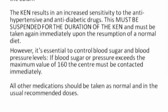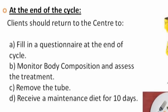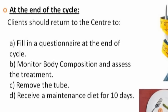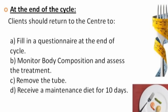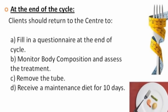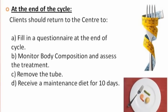At the end of the cycle, clients should return to the center to fill in a questionnaire. Monitor body composition and assess the treatment. Remove the tube. Receive a maintenance diet and meal replacement shots for 10 days. Repeat blood tests after 1 month.